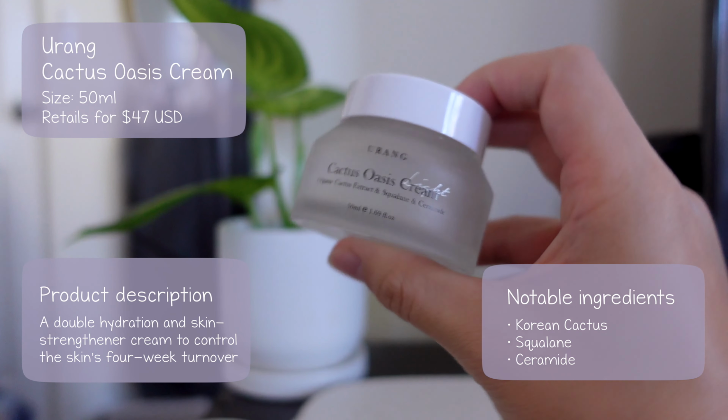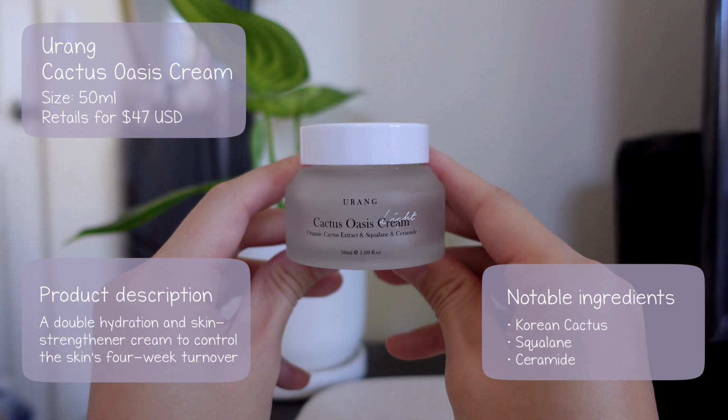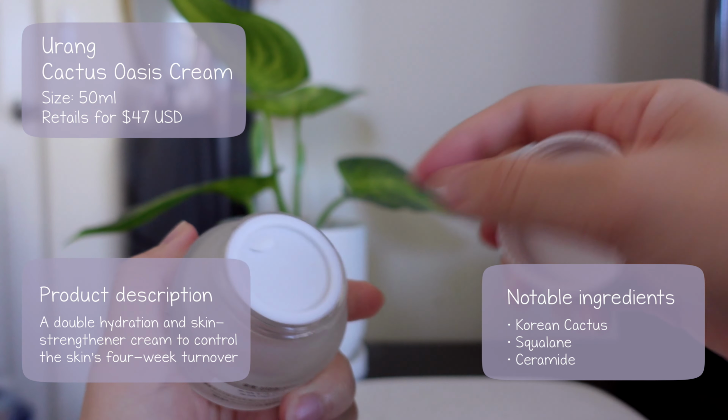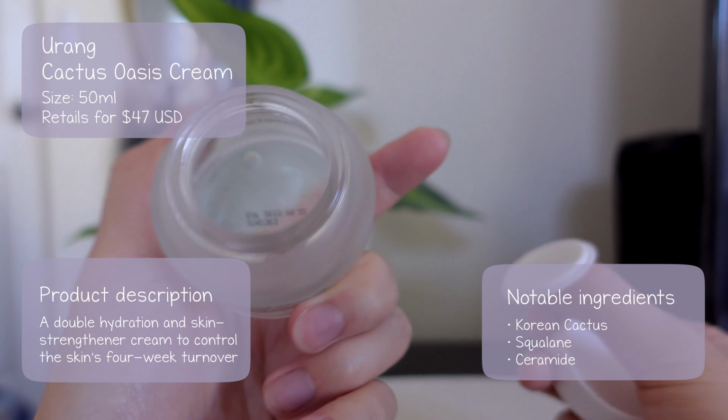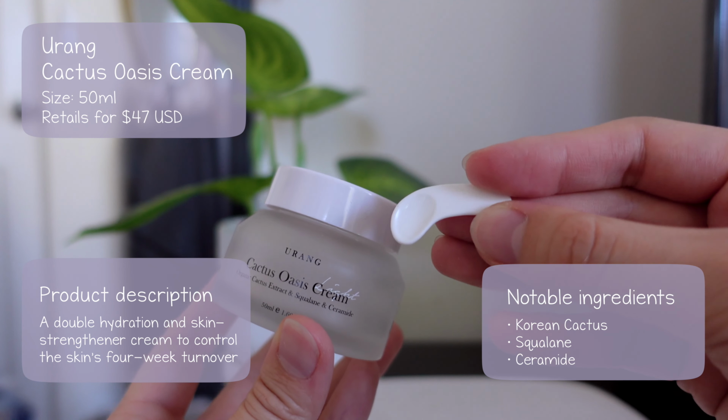The next moisturizer we're going to talk about is the Urang Cactus Oasis Cream. It's a 50 milliliter tub for $47 and it includes ingredients like Korean cactus, galling, and ceramide. It's a gel cream that hydrates and strengthens the skin barrier.